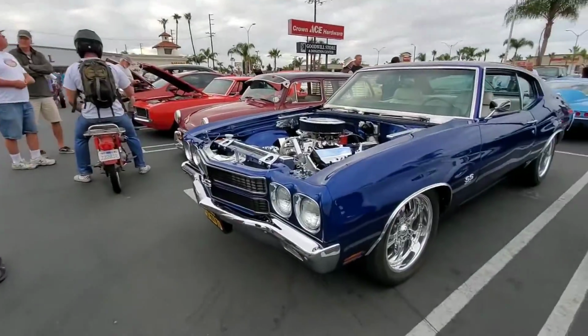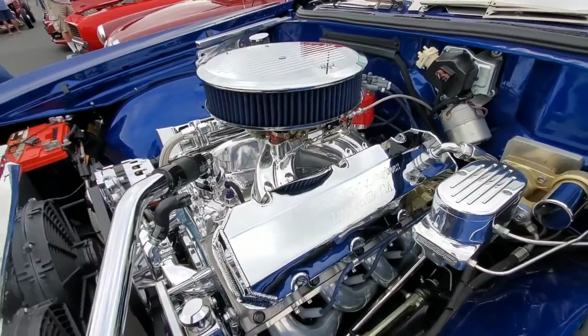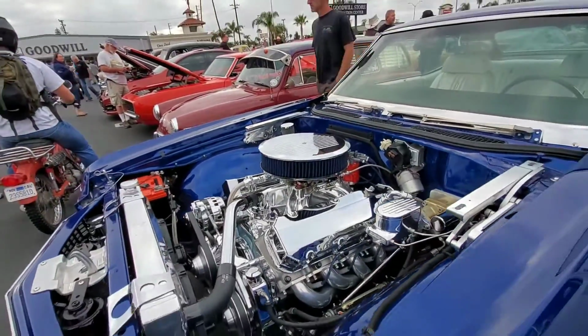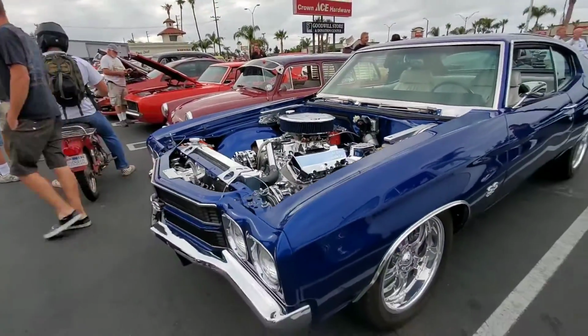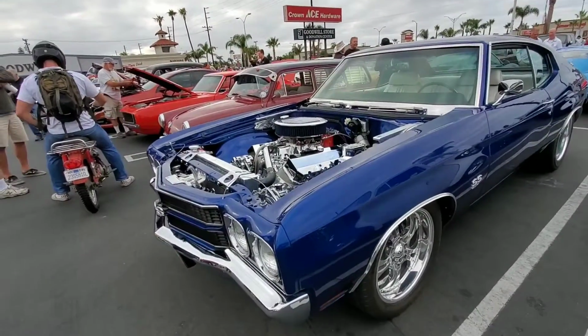Look at here, huh? This is Tall Mike's Wicked 70. Oh, look at them heads on that, huh? He still has time to put the hood on. That's right. They're still adding horsepower. Somebody was saying, wow, I saw that video, that Chevelle didn't have a hood on.